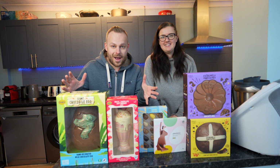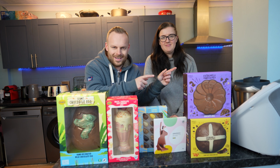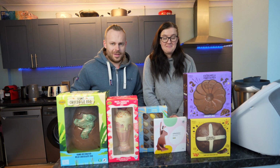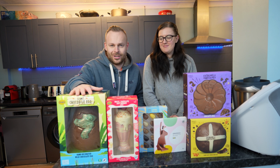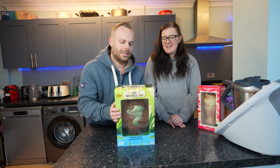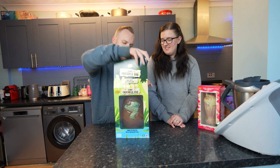It is Easter and we have a selection of cheap chocolates all the way to steep chocolates. And we're going to decide if it's worth spending a little bit more on the expensive stuff or just as good to go cheap. So up first, we are going really cheap. However, it looks pretty cool. It's so big as well. This is from Aldi. So we're going to give it a try.